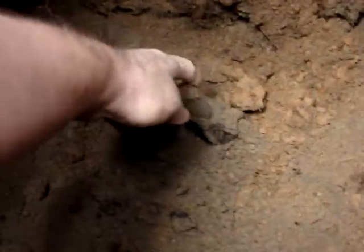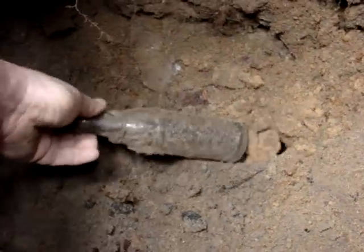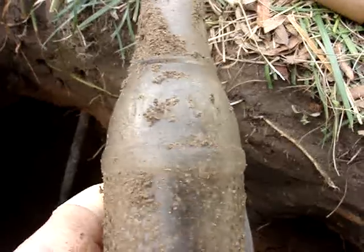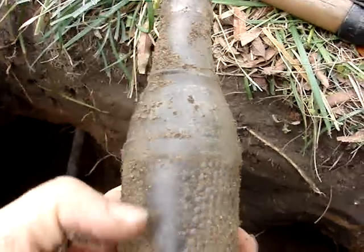Alright, I got one coming out. Looks like something different. Oh, it's a rock and rye.